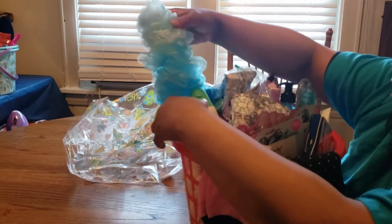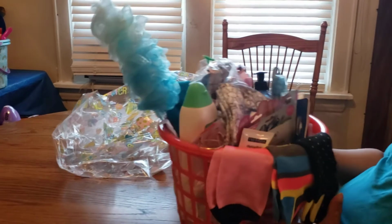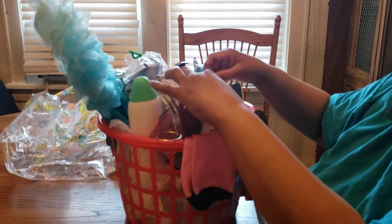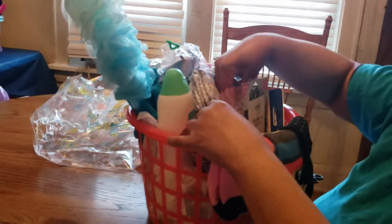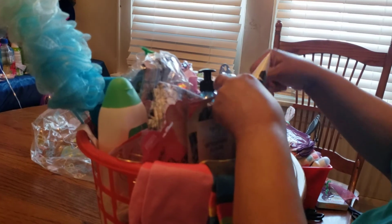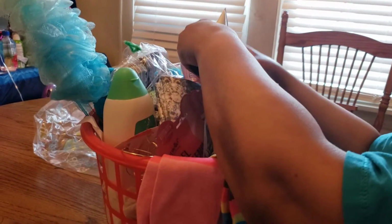I love this, guys, this back scrubber. And it's aqua blue. Blue's my favorite color. So before I show this to you one more time, I'm going to reinvent the wheel one more time. So we want to make sure most of our things are showing, and I'm turning things around. So friends, be patient with me.